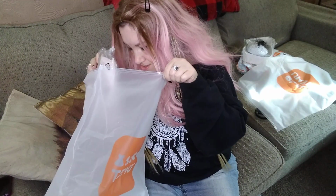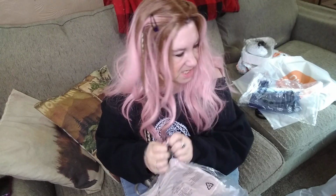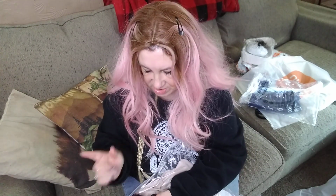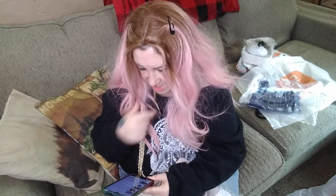Oh, another shirt. Is that all? That's all. That's the last one. This one was a small haul. I thought I got something with the shirt. Maybe I didn't. Hold on one second, guys. Oh, I got the nails to match the shirt, but the nails are pink. I guess the other nails will match it.